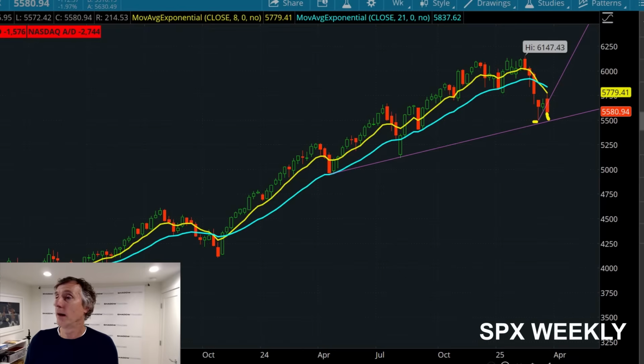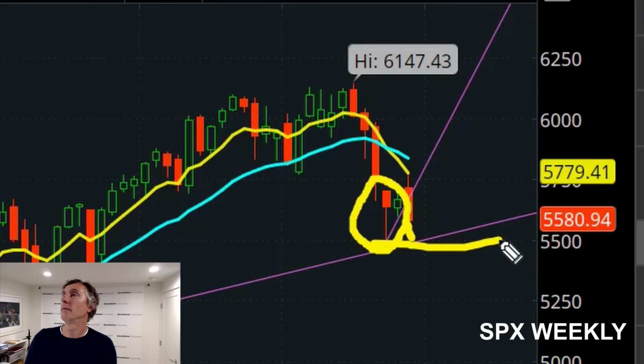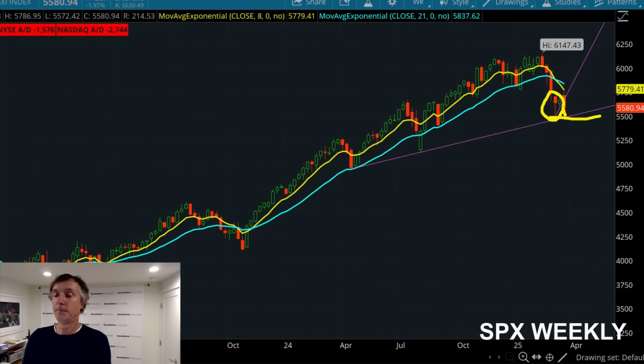We call that shadow violation to the downside when you have a move like this that has, see how there's the bottoming tail here? There's this reversal bar here to the upside on the weekly. And if you take out that shadow on the downside, we call that violating the shadow to the downside, and it tends to be bearish. So that is also something to keep very much in mind.